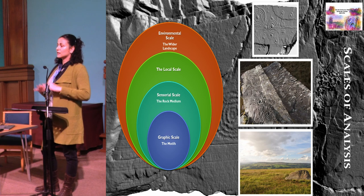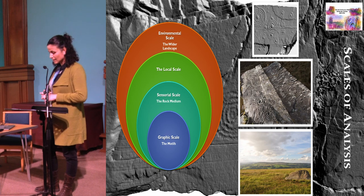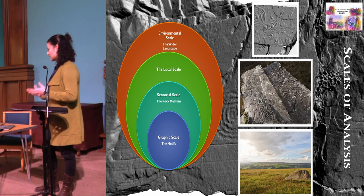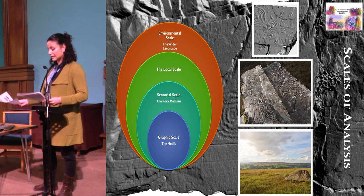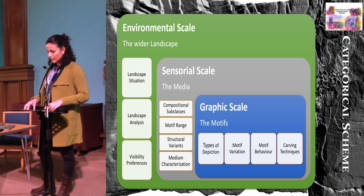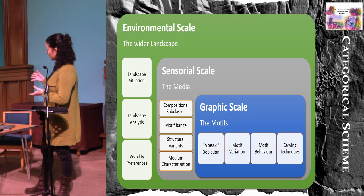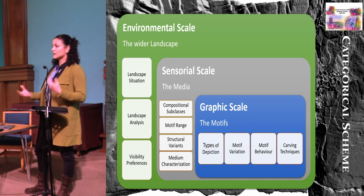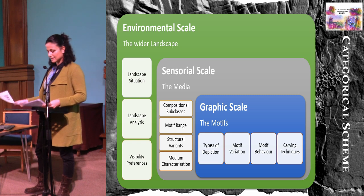I was mainly interested in ignoring modern administrative borders, because they're all artificial. All the analysis that I did was also based on empirical data, because I set myself out to go into all my study areas and record personally the rocks, the carved rocks. So the results of these analyses fit in this categorical scheme that I devised, where I was going to articulate the different aspects that I studied for each scale of analysis.